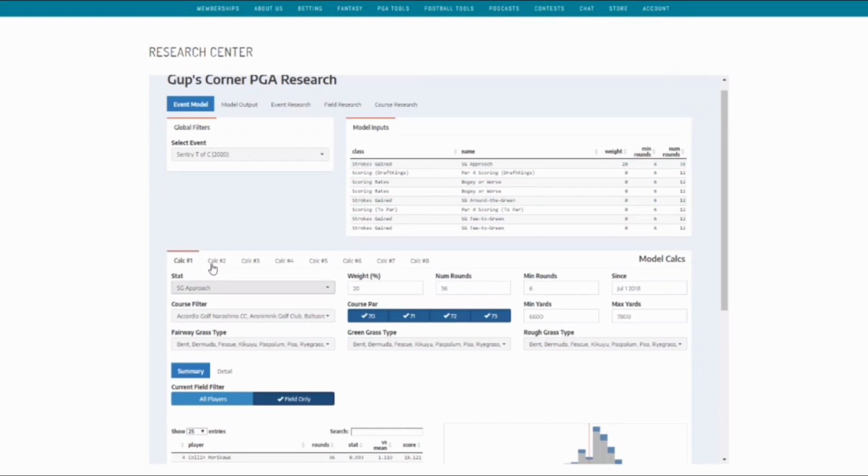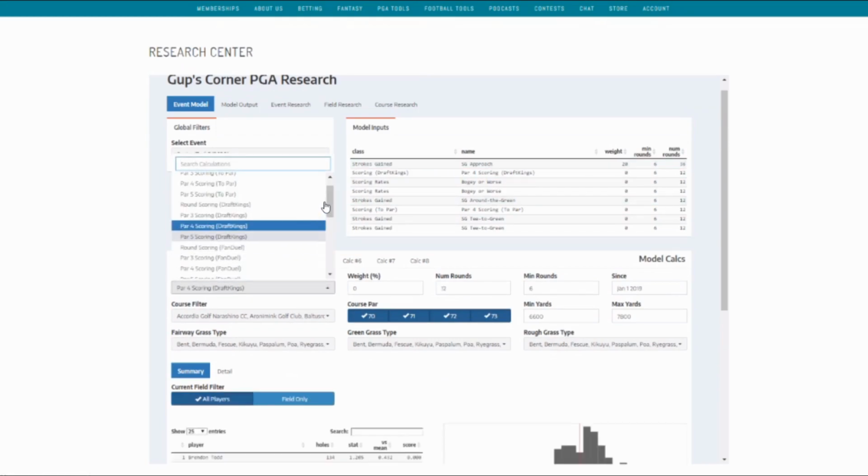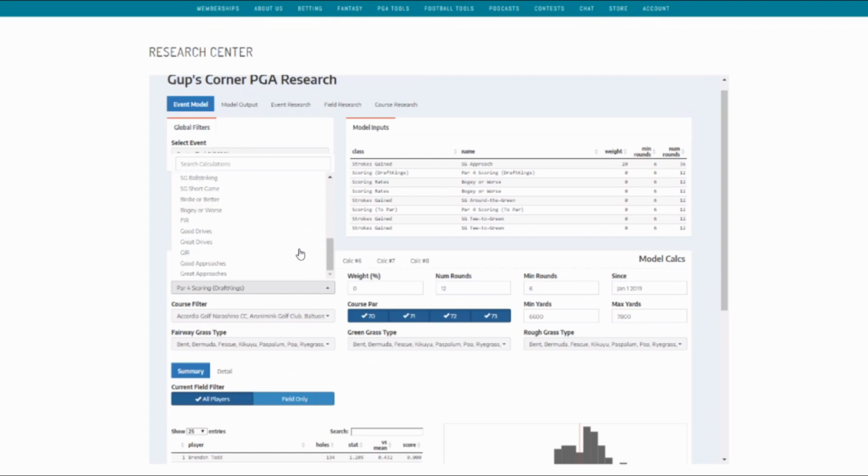So I'm going to go to my second stat. Let's go. Obviously, you can see everything in here. Round scoring, par 3, par 4, par 5. DraftKings scoring, FanDuel scoring. We will have Super Draft stuff in here once we get with them. We're working with them to integrate their product. This is their first year doing PGA full-fledged.